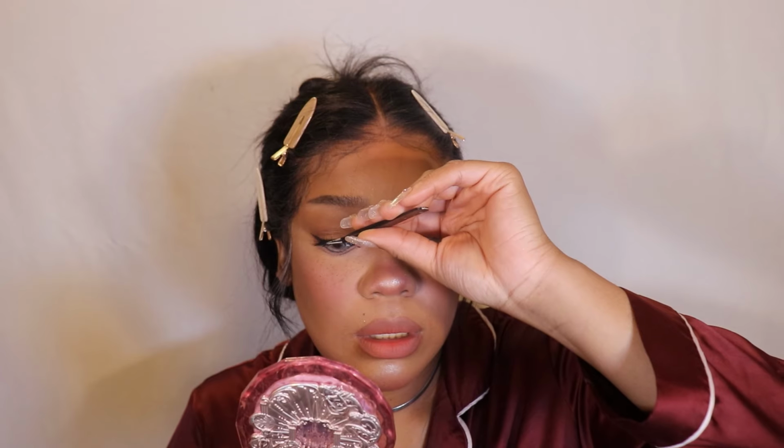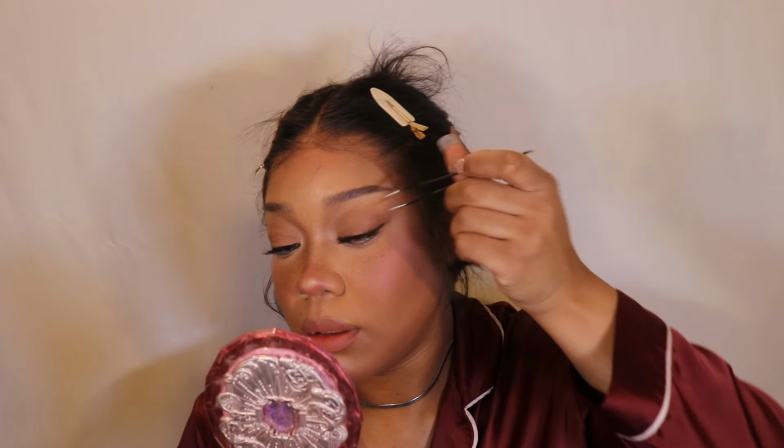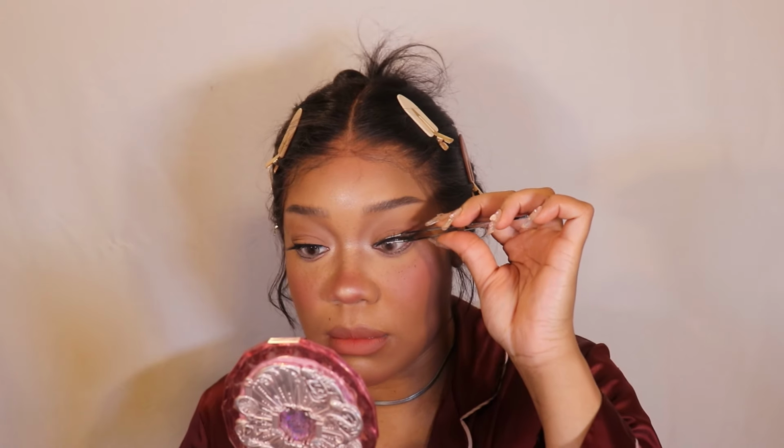Then as a final step, I'm going to go in with this pair of clustered lashes. And I'm going to put them as close as I can to my lash line, and really press the lash really close to my natural lash to make the eye appear more open. I can't think of anything else I'm going to add, so I'm going to change and I'll be right back.